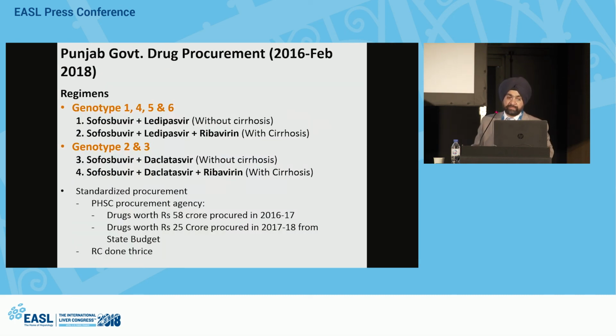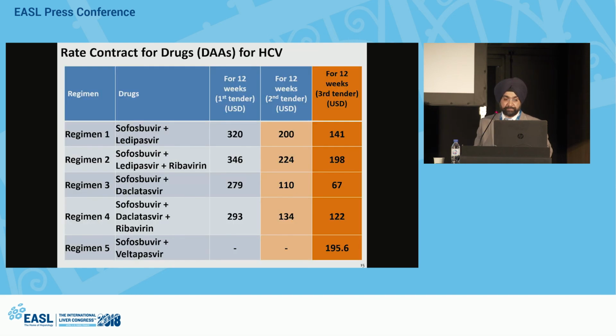So we had different regimens for genotype 1, 4, 5, and 6. Without cirrhosis, it was sofosbuvir plus ledipasvir, and with cirrhosis, it was sofosbuvir, ledipasvir plus ribavirin. For genotype 2 and 3, it's sofosbuvir plus daclatasvir without cirrhosis, and sofosbuvir plus daclatasvir plus ribavirin with cirrhosis.